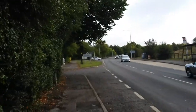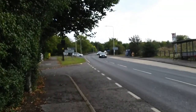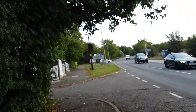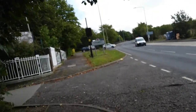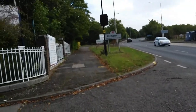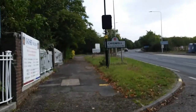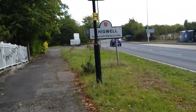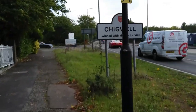I think I hear the word, see the word Chigwell. When I see the word Chigwell, it's a big area. This is a borderline. So I mean, you can say on the other side. I'm going to show you what I mean. This is a borderline. It's twinned with two places anyway. Twinned, well, one place. Manchester Billy.